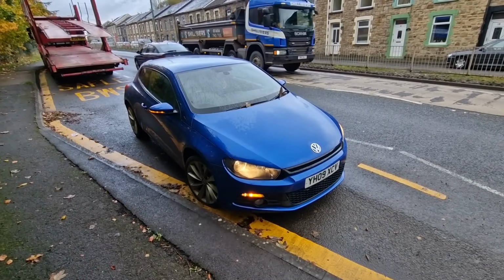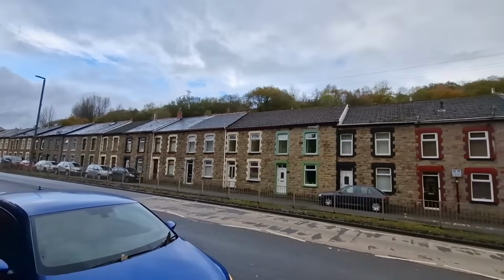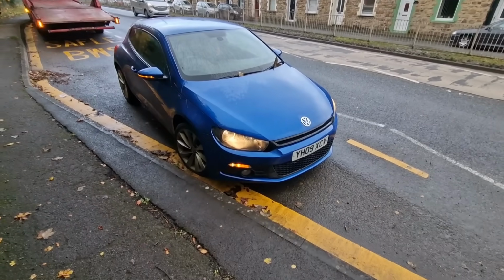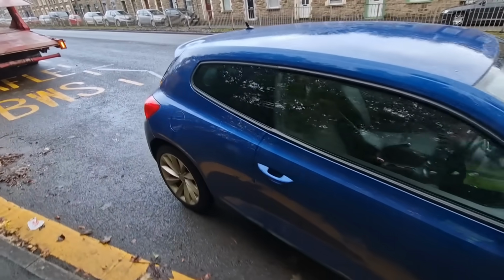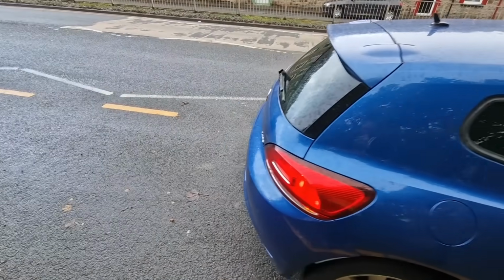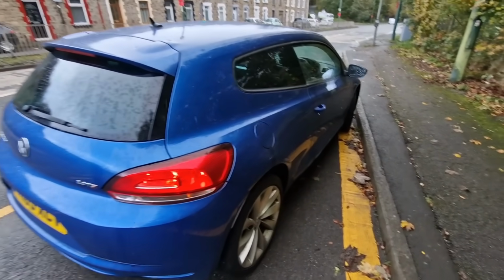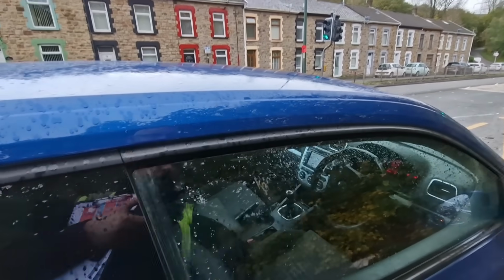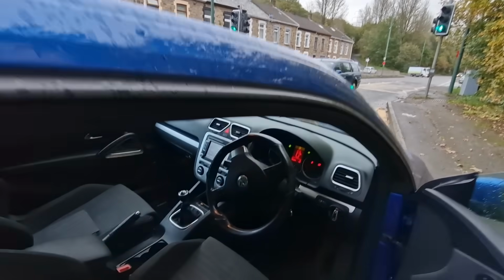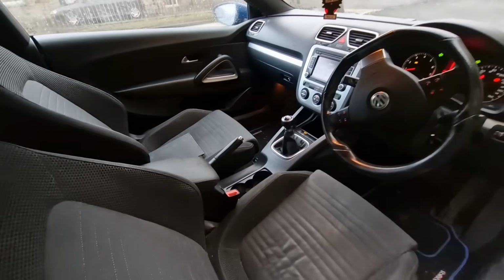Well, I've recovered from my mountain climb. Thankfully, the car drove, so we were able to get it down from up in the mountains. And we got this 2009 Volkswagen Scirocco. It does only just drive, mind. It's running on about three cylinders, so it's very smoky. MOT till March next year, but it is suffering from engine problems. 106,000 miles, it's not a bad car.